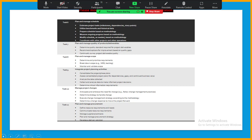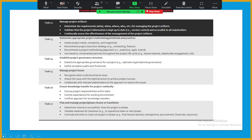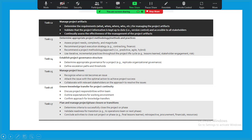You need to manage changes, whether it's agile, whether it's traditional projects or predictive projects. You need to be able to manage change, and of course plan and manage your procurement. You should be able to manage project artifacts, the requirements: what, when, where, who, right? Validate the information. You need to know how to determine appropriate project methodologies and practices. In the 49 processes, we have a lot of tools, we have a lot of techniques. You need to know the input to a particular process and the output that that process is going to give you. You need to establish and understand the project governance structure.